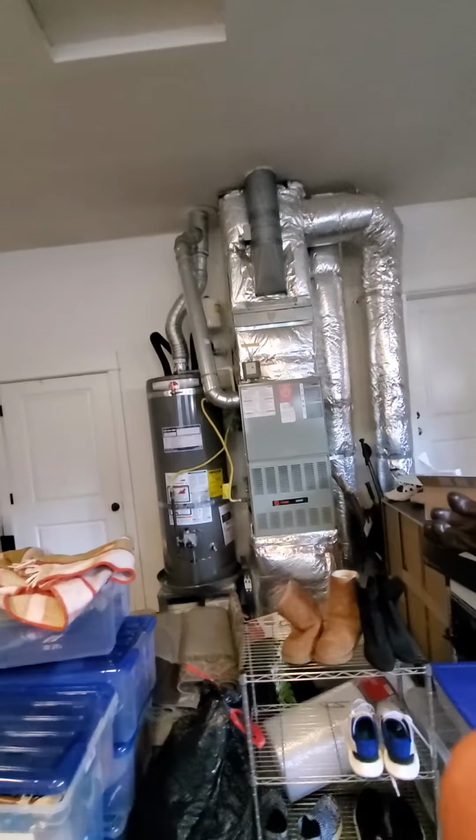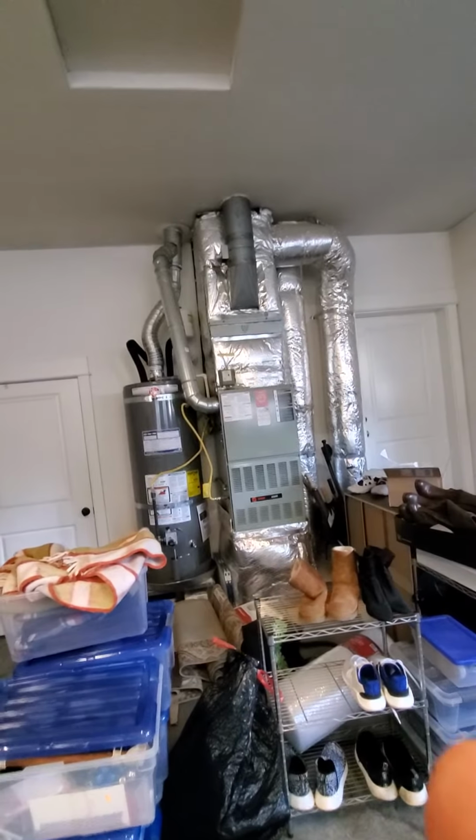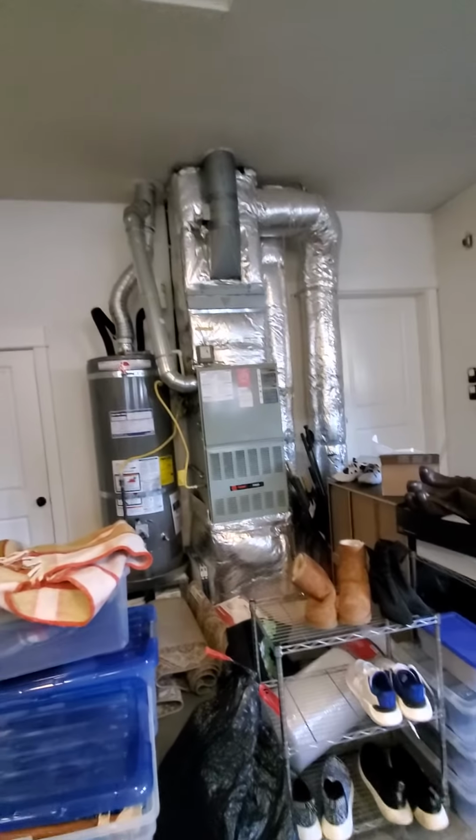I'm sure that's original furnace and water heater. They look well maintained. I'm seeing stickers from here that appear that they've been inspected regularly and that sort of thing. And that's something we haven't talked about, home inspections. But furnaces are something that every home inspection I do, I ask that the furnace be serviced. Mainly checking for carbon monoxide leakage.